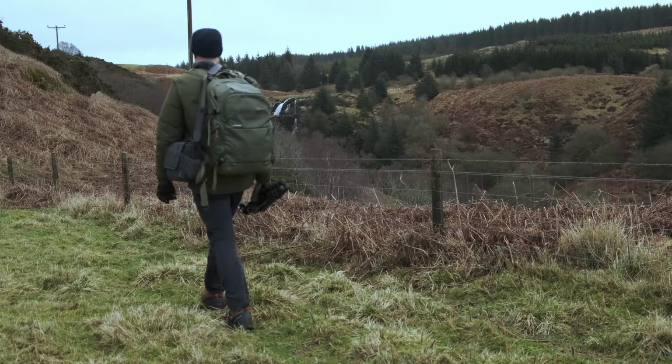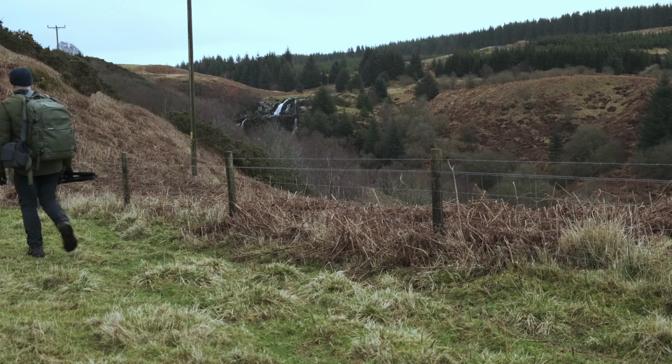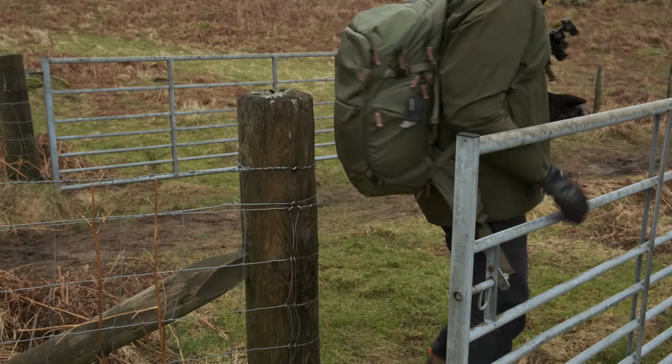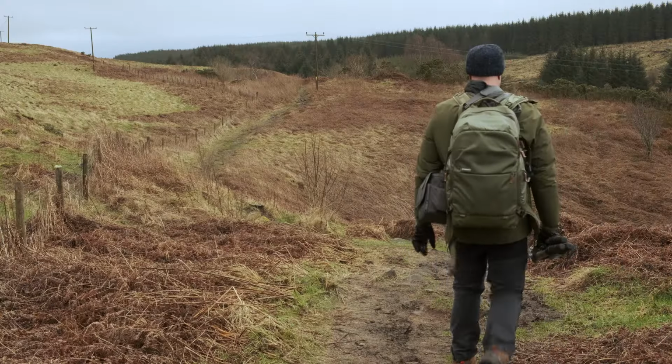So I knew the day was going to be a bit of an adventure, trying to get the best view of the falls, scrambling through trees and undergrowth, and ending up back where I started to capture my favourite image of the day. So make sure you stick around to the end of the video for that dramatic shot.